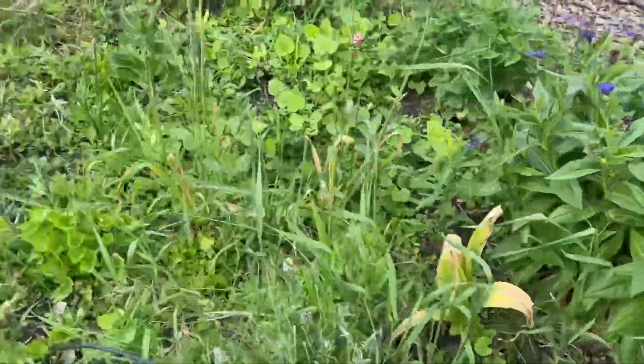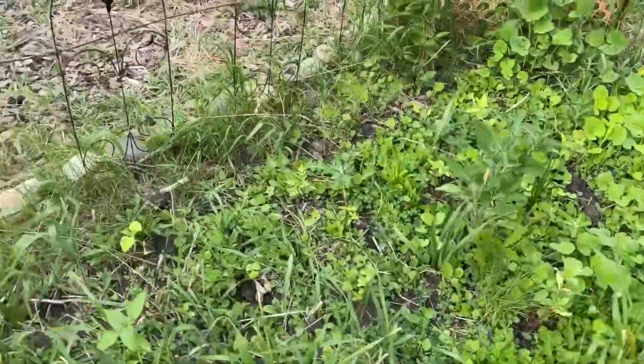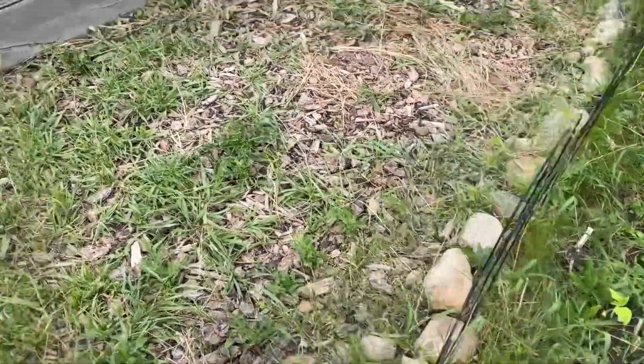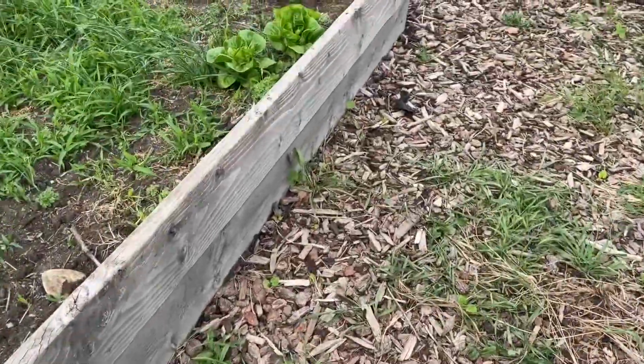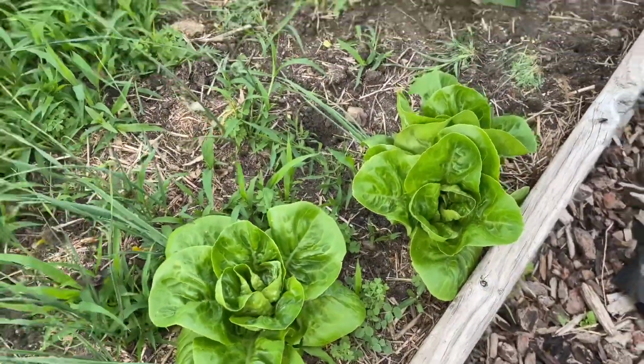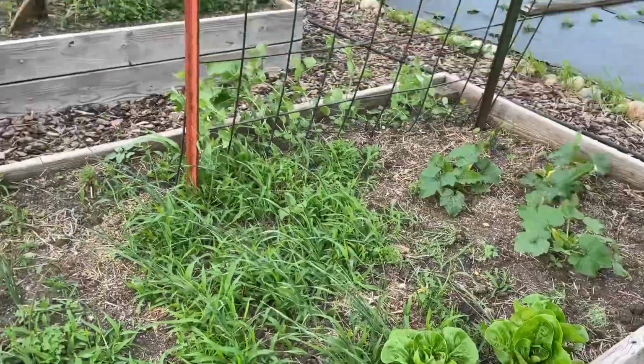And some of the things I did plant last year did not come back. My red hot poker didn't come back. And over here I've got volunteer lettuce. I don't even know when the last time I had lettuce over here was. But I am a fan of the volunteer.